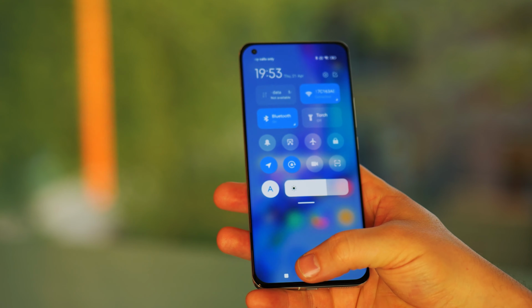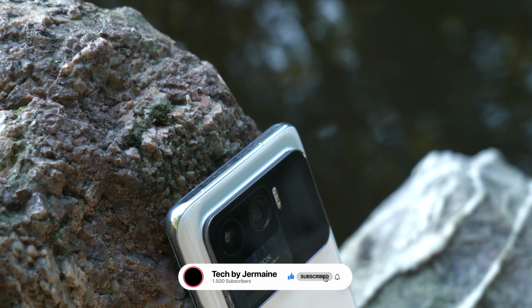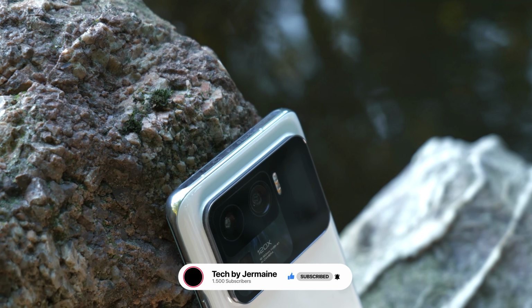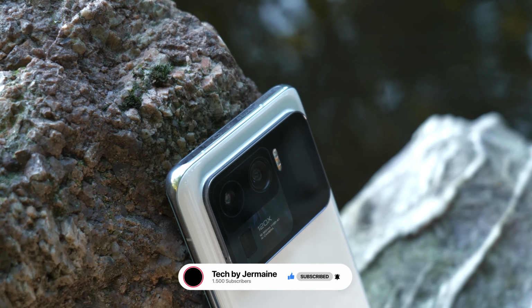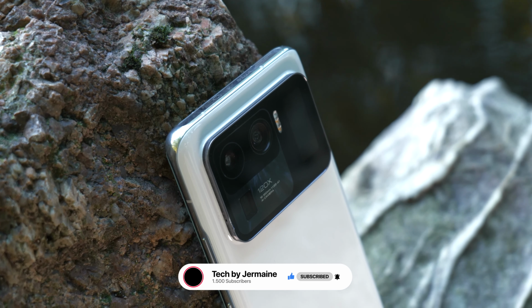So based on that alone, of course it isn't really a surprise that the Mi 11 Ultra still is really relevant today, even though it was introduced in March of 2021, which is almost 2 years ago. I know, time goes really fast.